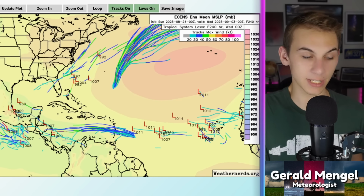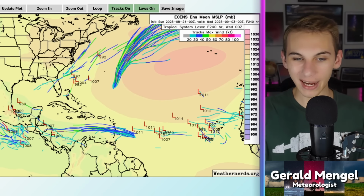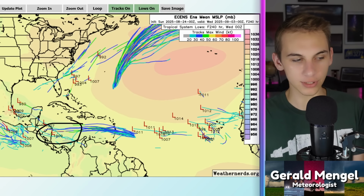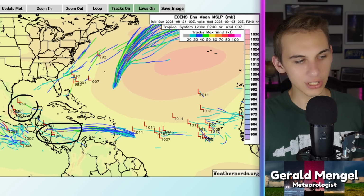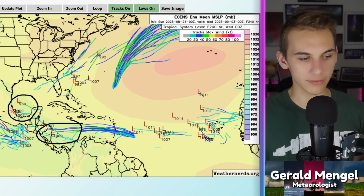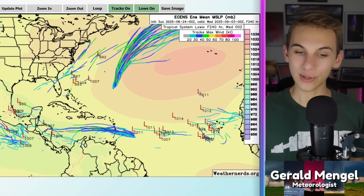Here's some ensemble data, and remember, the operational run's really not doing much with 99L, but you'll notice some of these European members do try to develop it into something. Most of them, though, try to bring it here into Central America, and that's probably the first thing that jumps out at you, but also, look to the north here. See how we have just a couple of members, not a lot, but a couple up here into the Bay of Campeche. I think what's happening there is a lot of those members don't develop it here into the Caribbean, then pull it up past the Yucatan, and then try to develop. So, some things to figure out here.